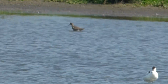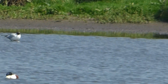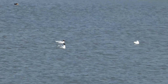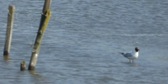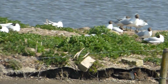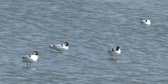On the other hand, maybe it's not. I can't see its legs, but I think it might be a redshank now, having said that. That's it. Again. More avocets.